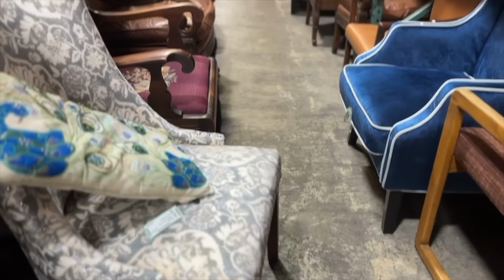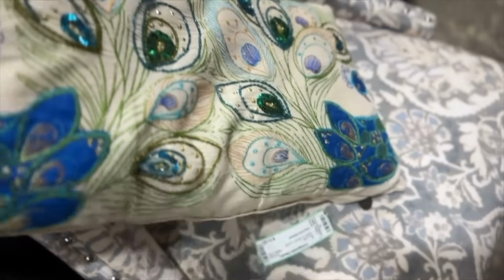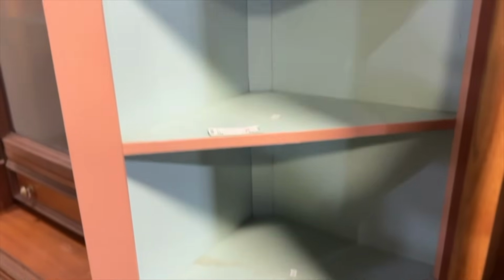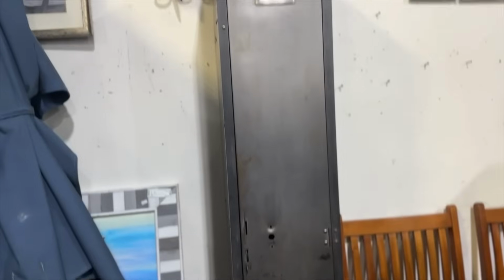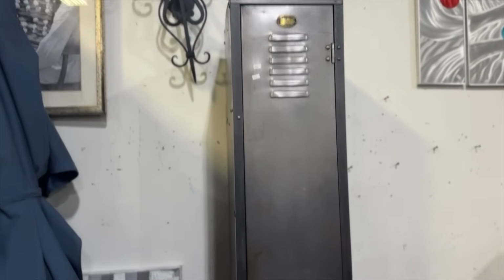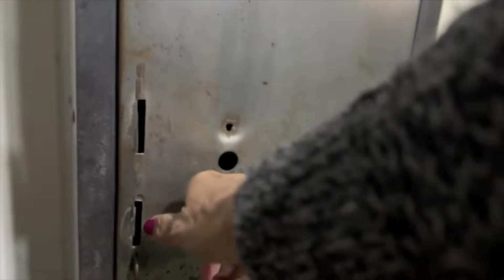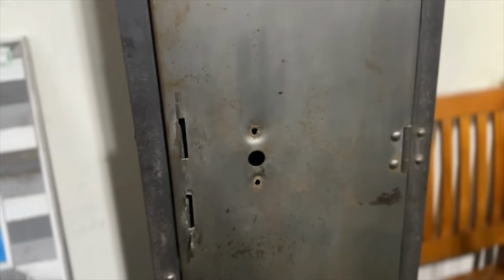My dad needed some storage solutions for his tiny home, so I went to my favorite thrift store and I also found this pillow that's now on the website. This is the little corner piece. I think it is perfect for my dad and a great price. Okay, we just found this industrial locker. I cannot get it open and there is no price on it. I'm thinking it'll be perfect for my dad's house.